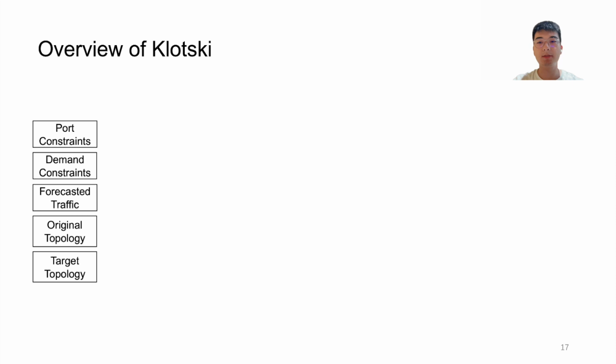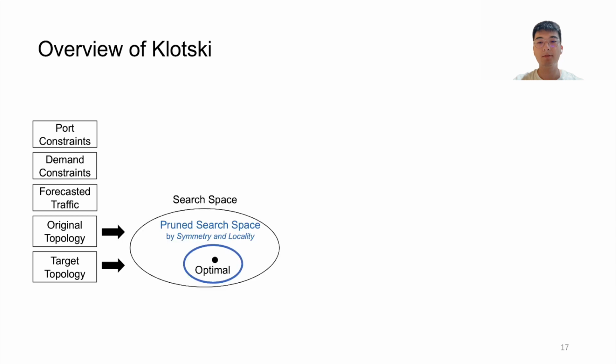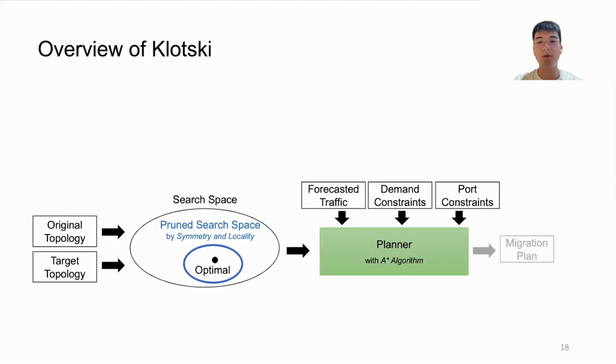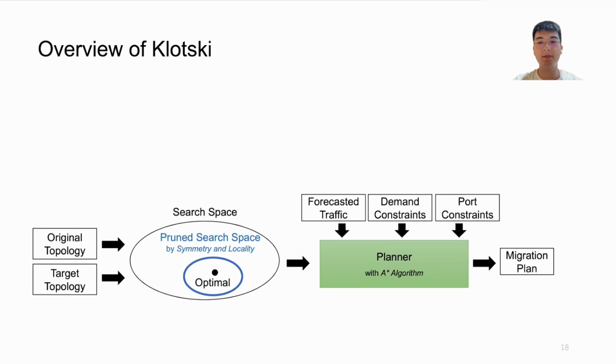Klotski takes constraints, forecasted traffic, original topology, and target topology as input. First, it prunes the large search space by inherent symmetry and locality of data center network architectures, without affecting the optimality. Then, the planner of Klotski computes the optimal migration plan by A-star search algorithm.